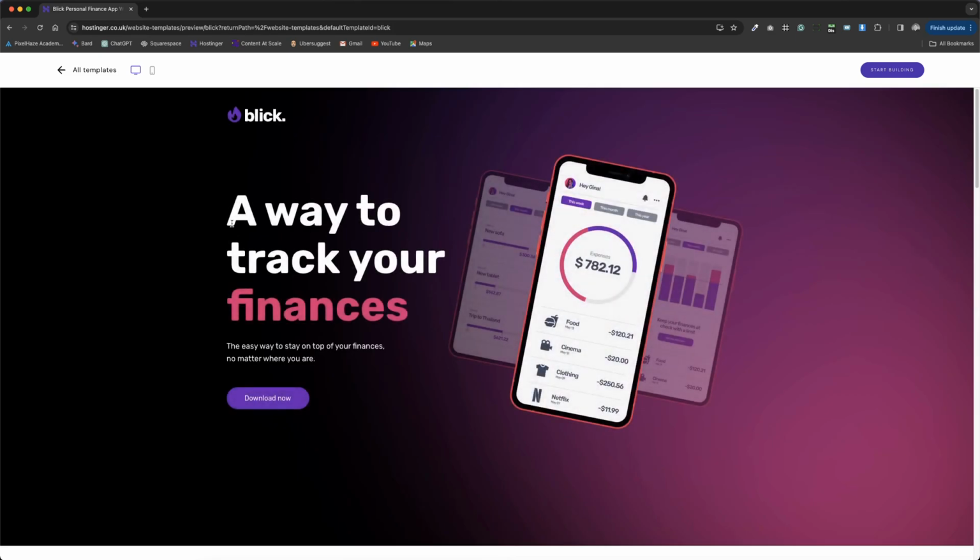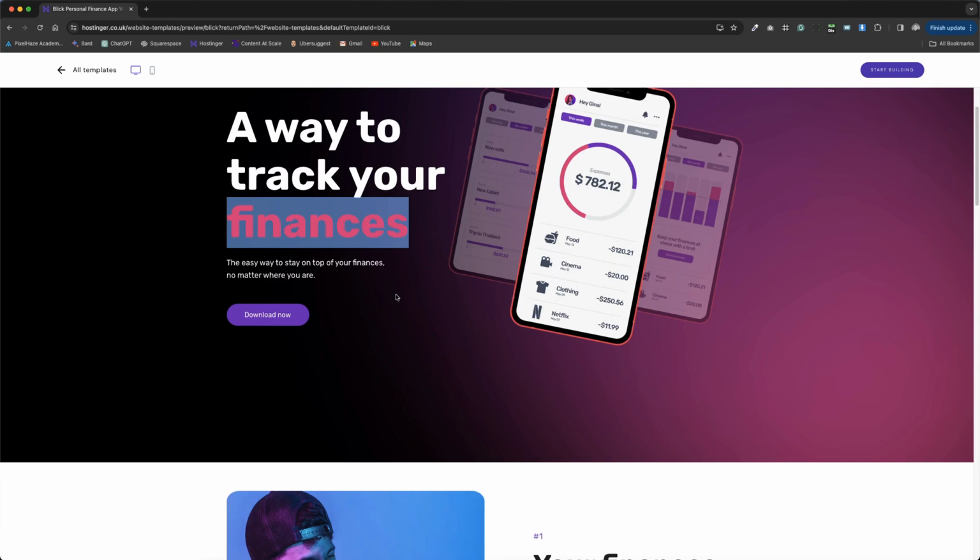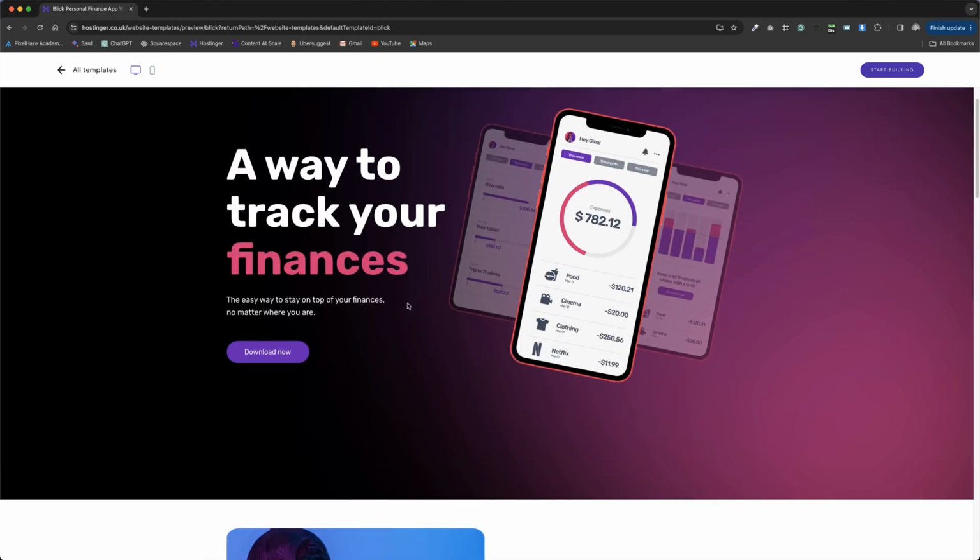Blick is a Hostinger website builder template that uses a combination of gradients and bold colors to break out from the boxy nature you often find with other template designs. We have a bold, traditional hero unit, using color combinations to highlight keywords, and a rounded corner call to action that ties in with the overall layout of the page.